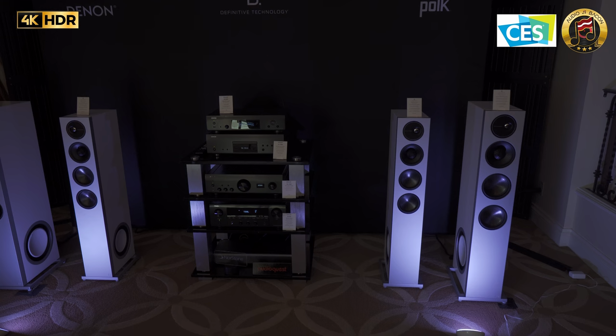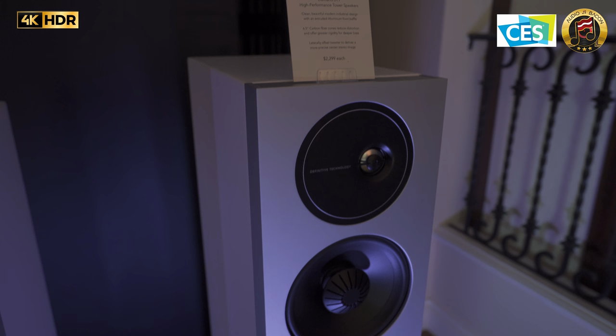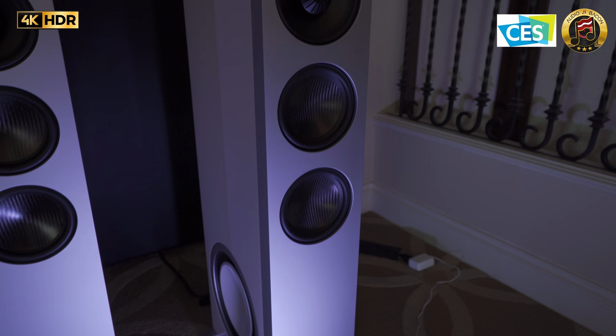In this room, we have the brand new Definitive Technology tower speakers. We have the D17, which is the father of the two. It features a BDSS mid-range driver. It also has our offset tweeter, along with two carbon fiber woofers. We also have a 10-inch passive radiator to give you that really nice, tight, and deep bass.